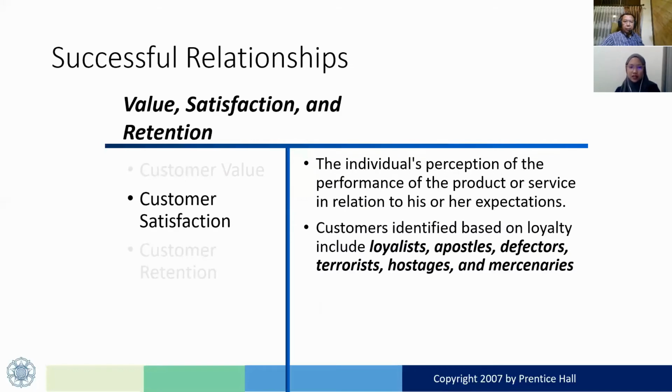And now customer satisfaction. So customer satisfaction is basically someone's perception of the performance of the product or service in relation to their expectations. So when you buy a product, you have an expectation of how that product performs, and customer satisfaction relates to that expectation.